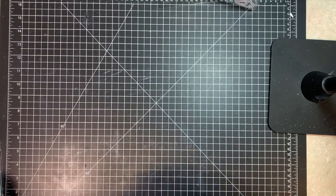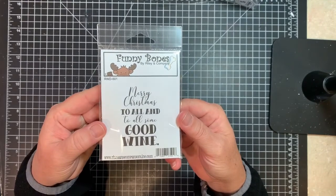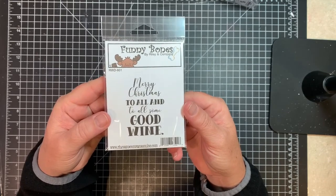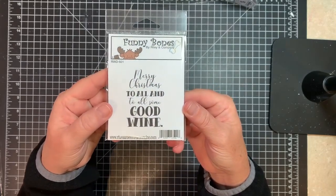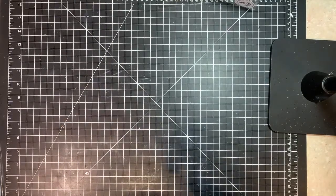As far as the other funny bones, I thought I would use this for my Christmas cards this year. My husband and I are big wine fans, and it's no secret to most of our friends and family, so I thought I could come up with a good card design and use the sentiment inside for my holiday cards. So there's that. And then I bought some paper pads.